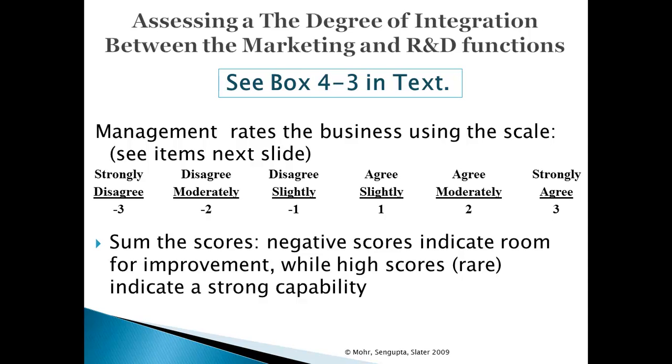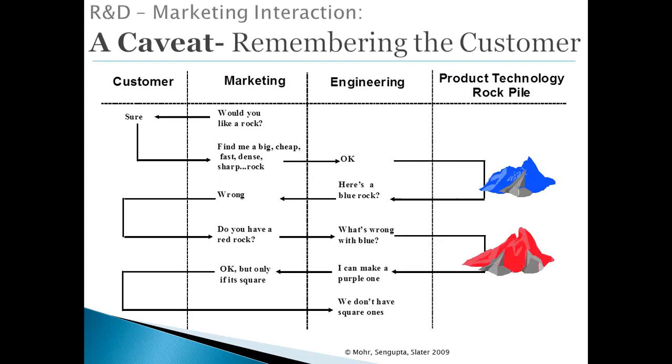To what extent do senior managers in marketing and engineering share values and perspectives? To what extent do marketing and engineering have compatible goals? To what extent do marketing and engineering respect each other's capabilities? Again, based on the score that companies give themselves, they can actually work to improve this very important collaborative interaction.